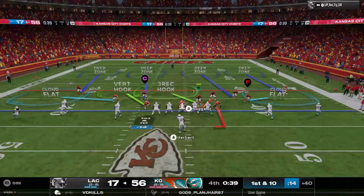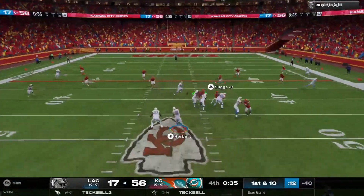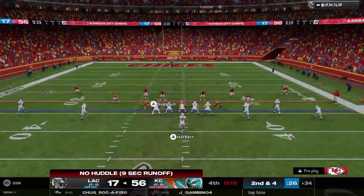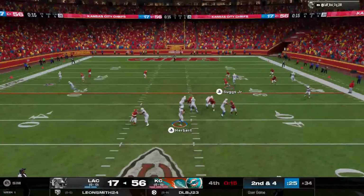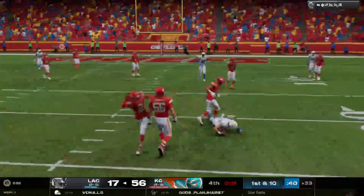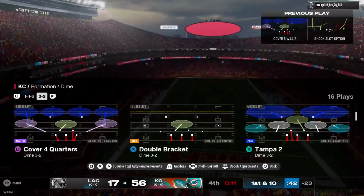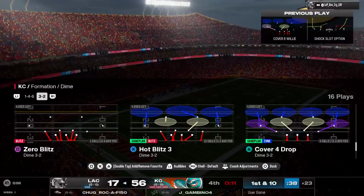Set. Out of the gun, here's Herbert. Gets it away quickly, and it's caught. And he's brought down after a gain of 6 on first down. Brings up 2nd and 4 at the Chiefs' 34-yard line. Give him 11 on the scramble. To give them a new set of downs. First down, Chargers.